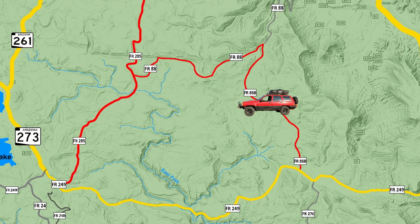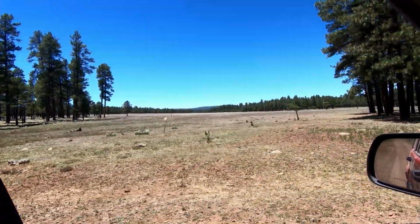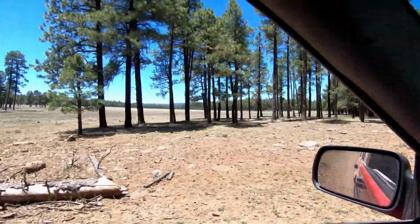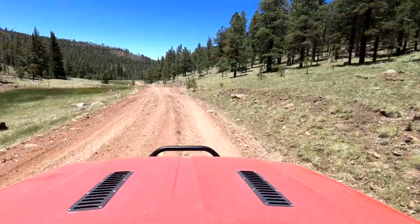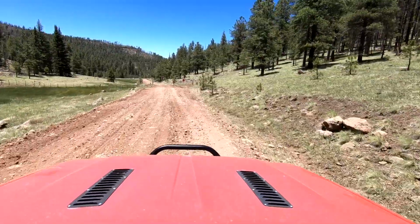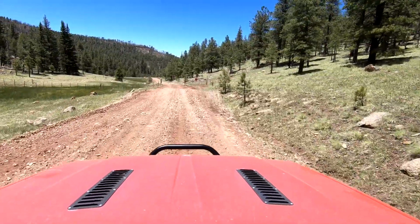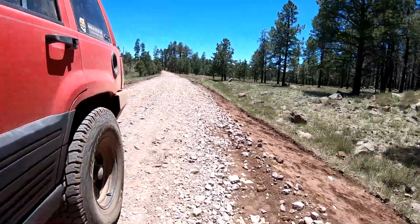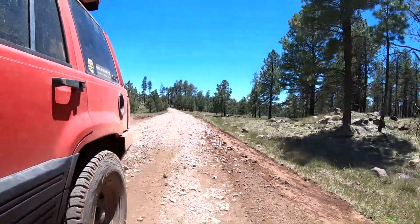I was still aired down from a couple of days ago, so I was able to continue rolling into the forest. The trail continued to climb. Despite passing a large group camped out along the trail, things seemed pretty secluded. There was evidence of some road grading going on, but things remained rocky and washboardy for a while.